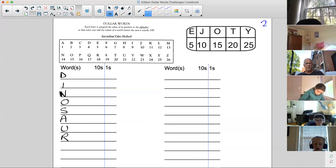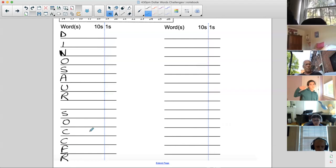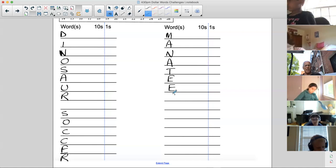And who's got another really cool one? Brennan, what are you trying? Soccer. Soccer, I love it. Although there's not a lot of letters in soccer, so I hope they're very high value letters. But C and E are kind of low value letters. Penny, what word are you using? I'm doing manatees. Can you say it again, please? A little slower. Manatees. M-A-N. Penny, is this how to spell manatees?